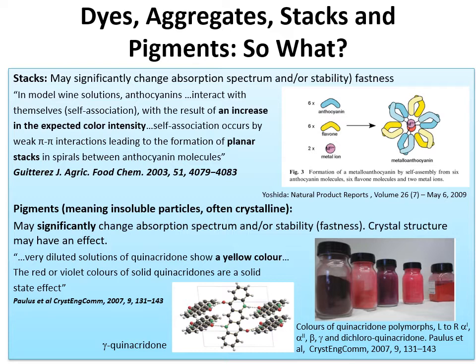And there are many well-known examples in the case of pigments. That's the true meaning of pigments, insoluble crystalline particles, where the crystal structure or the crystal packing arrangement of molecules within that pigment can have an effect on the colour of that pigment. And a classical example is that of the synthetic pigment quinacridone, that in very dilute solution just looks a pale yellow, stacked together as a crystalline particle. It may be red, but it may be violet, and the difference in colour then is a reflection on the crystal form or the crystal morphology of the particles that you have there. So crystal polymorphism can be important, and the colour can reflect different stacking arrangements in the crystal.